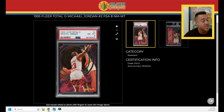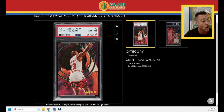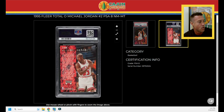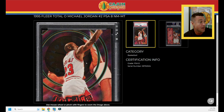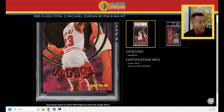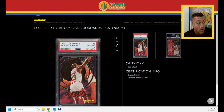Total O. So this is the 1995 Fleer Total O PSA 8. I love this card. I think it's a great looking card. If you look closely, it's an O, but it's actually a basketball. And so there's a big superimposed image of Jordan in the background about to let fly with a jumper. You can see his guide hand on the side over here. This is his release hand. And then a picture, obviously, in the foreground of MJ in his white Bulls uniform. That's what the back looks like. This is a really good looking PSA. I mean, it's not dinged up bad at all. In my opinion, an 8's kind of harsh. Maybe the bottom right corner has got a little bit of white on the tip, maybe. PSA 9 looking card to me.